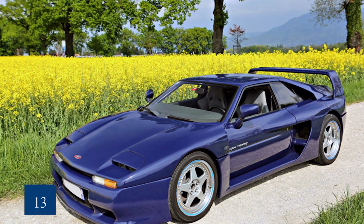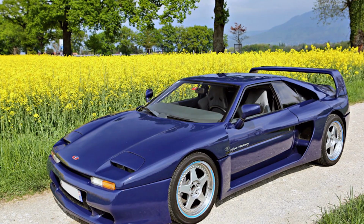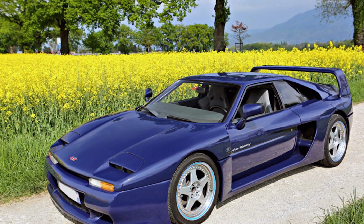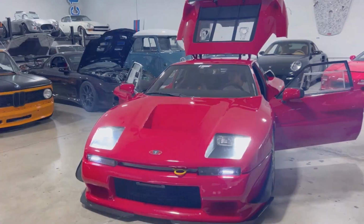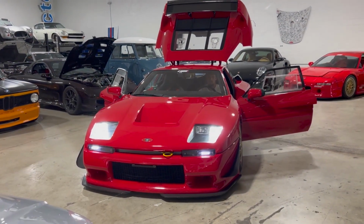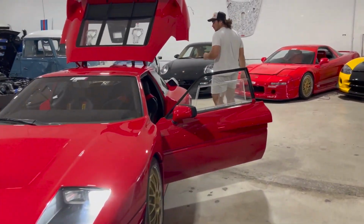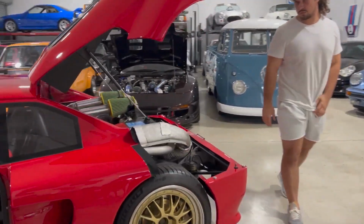In the end, only 13 Venturi 400 GTs were ever made. That's it. Fewer than the Ferrari Enzo. Fewer than the McLaren F1 LM. This is one of the rarest supercars ever built. Today, the 400 GT is a collector's dream, if you can find one. The last time one sold publicly, it went for around 250,000 euros, but prices are only climbing.